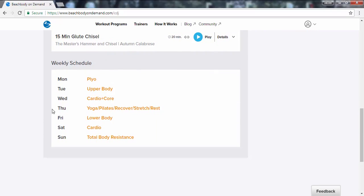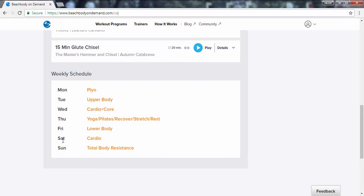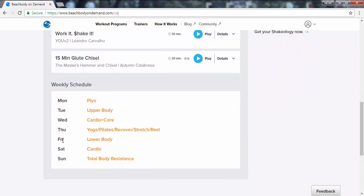And here is a weekly schedule of what you would have on challenge du jour. You're getting one plyo workout on Monday, and it's from all different programs. They vary on the program. On Tuesday, you're getting upper body. On Wednesday, you're getting cardio and core.